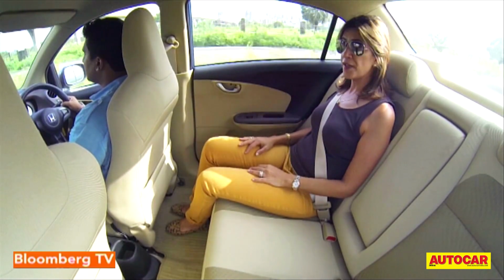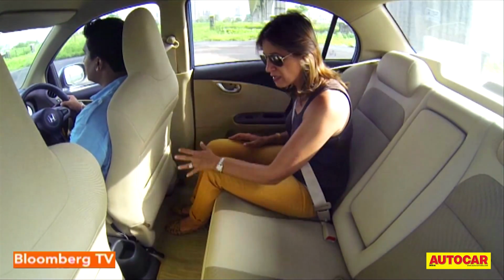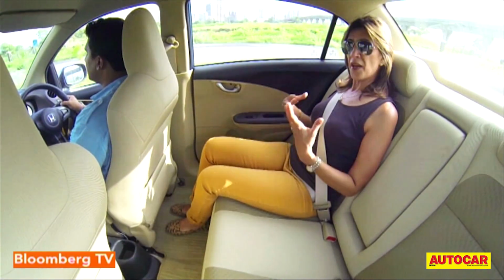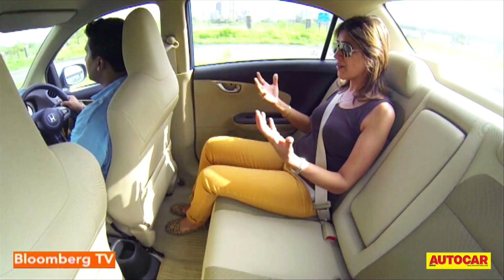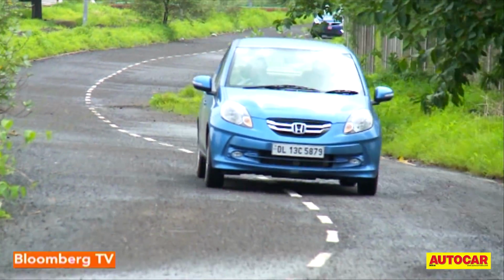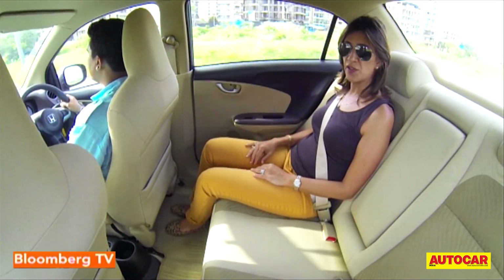The back seat of the Amaze feels wide, it feels spacious, you have loads of leg room. There's a flattish floorboard, so the third passenger is going to be comfortable. And the nice part about it is that this glass area actually gives it a very roomy feeling. What lets this backseat experience down is the lack of insulation. You can hear a lot of sounds filtering through.